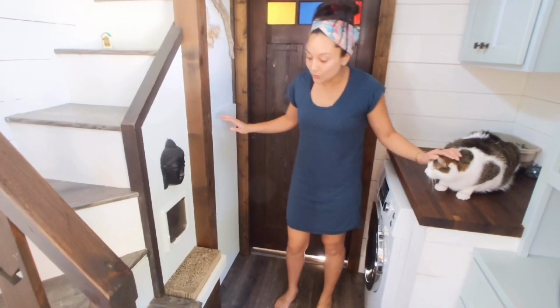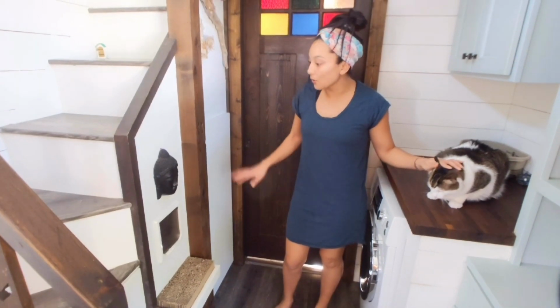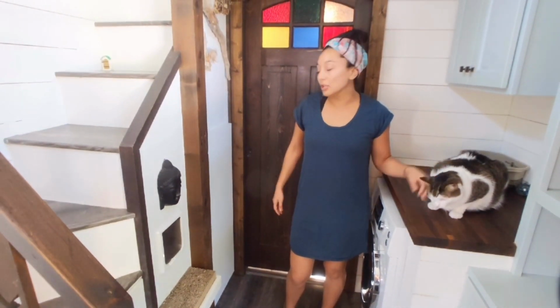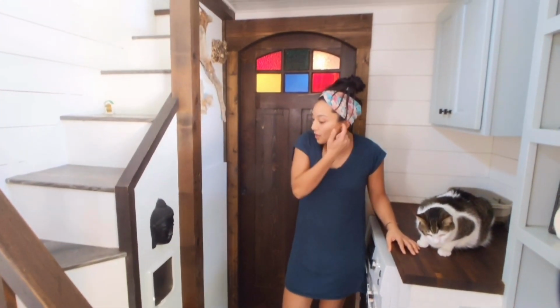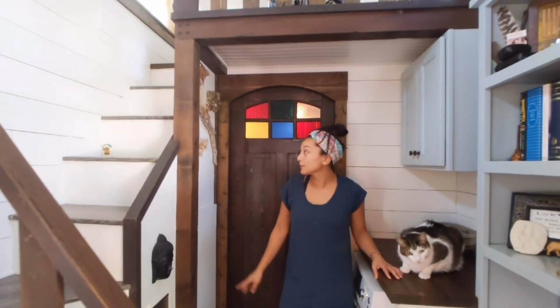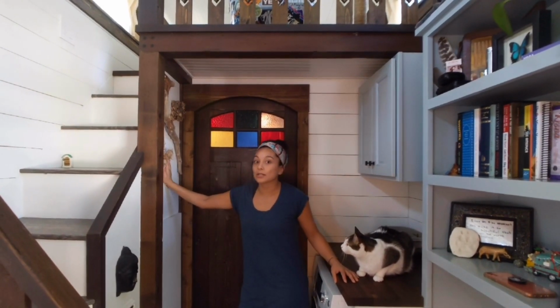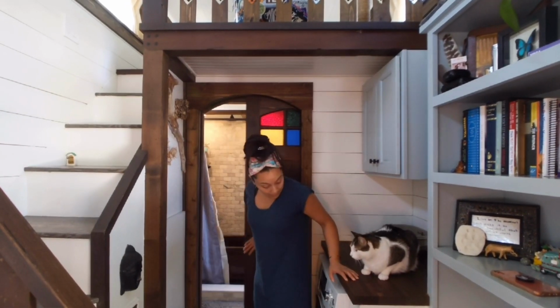Our house was mostly done, and we were kind of worried about where we were going to put Oliver's bathroom. So this was a really clever solution that our builder did for us. So under his litter, there's also the hot water heater, which is under here. And then this space above, you'll see when we go into the bathroom, is utilized as well. Next, we've got the bathroom.